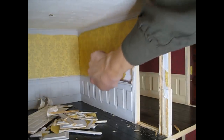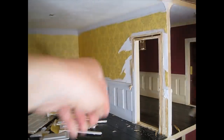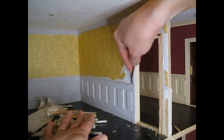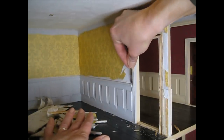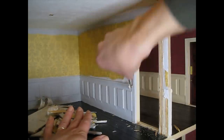I still keep getting hold of that beam in the kitchen. I've got to stop doing that. It's quite difficult working as well, because I'm working around the camera. If I can maybe get this panel off enough, I can get into this surround from that other side.